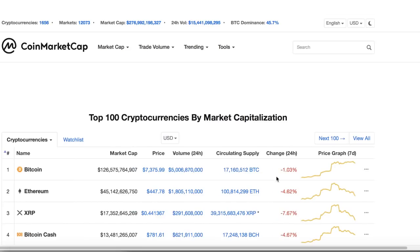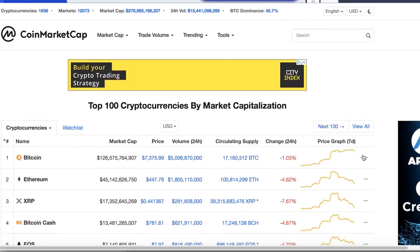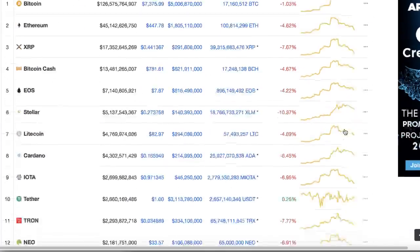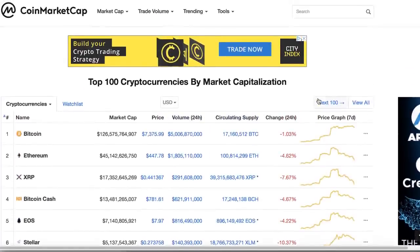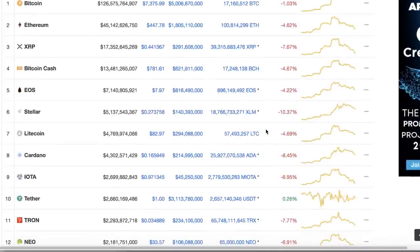Bitcoin has been stable. I mean, it's gone down -1%, and we look at its 7-day graph. It's held this level so well, and yet alts have not. While Bitcoin has been consolidating, alts have been losing value, and I touched on this a little bit lightly in the last stream, but I think it really has a lot more importance today, and that is, seeing all of these alts go down.